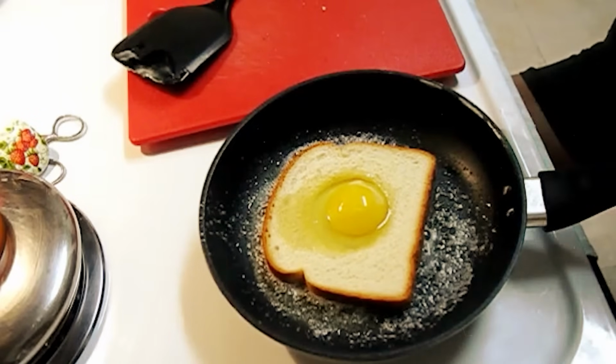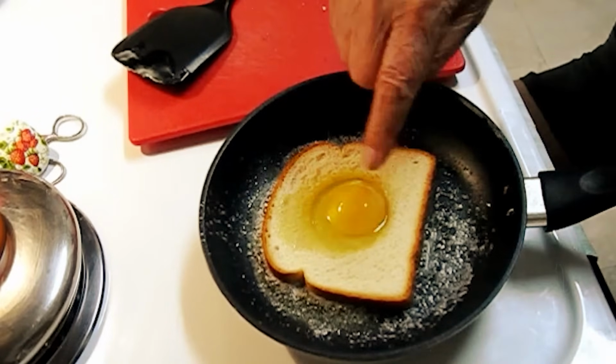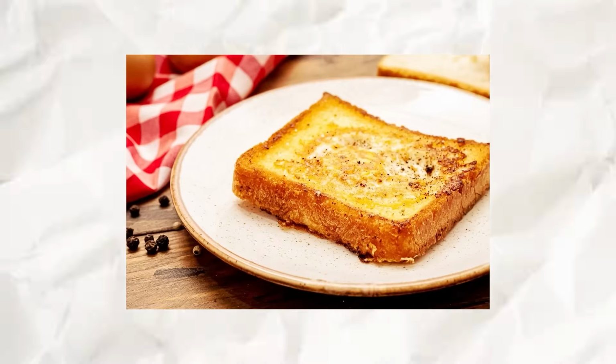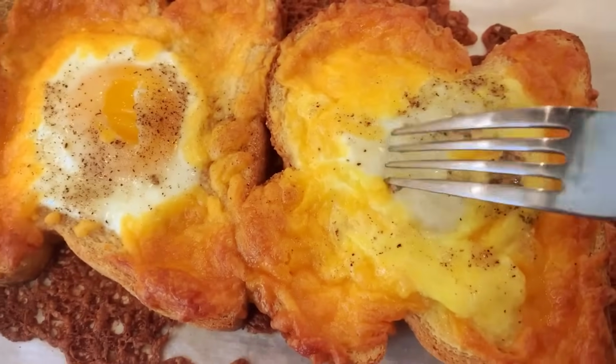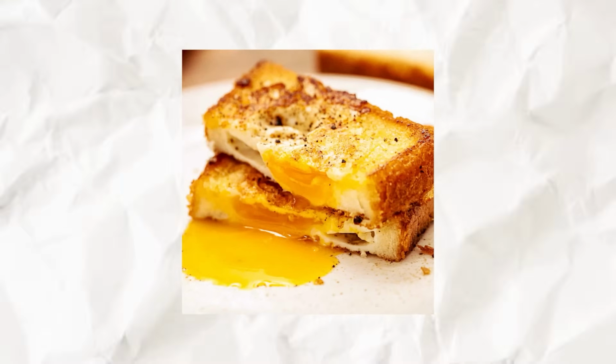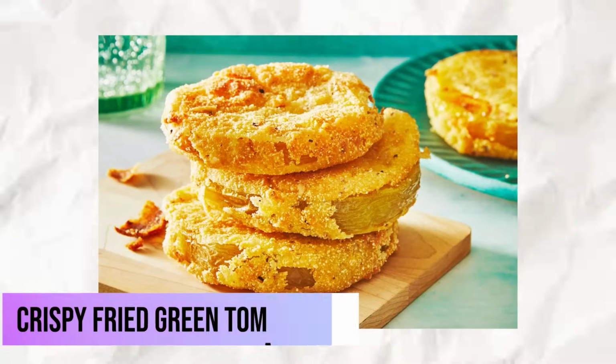Eggs in a basket exemplified the era's practical approach to cooking, turning basic pantry staples into something special. Its enduring popularity is a testament to the timeless pleasure of simple, hearty meals enjoyed at any time of day.